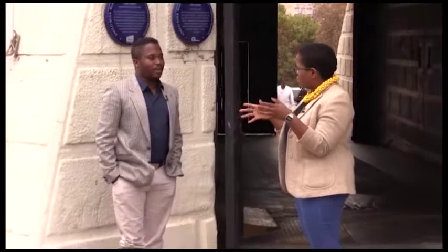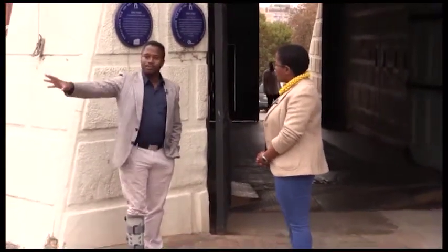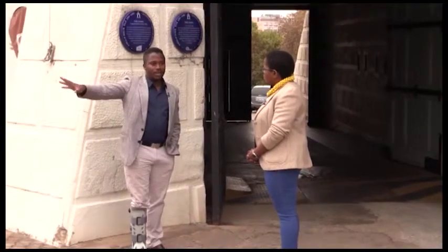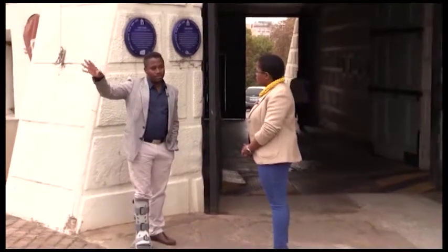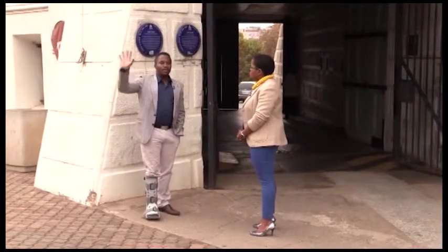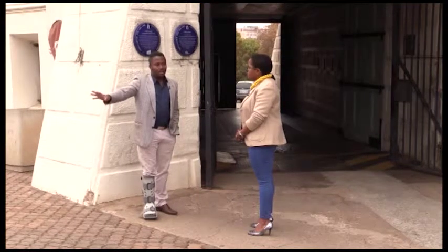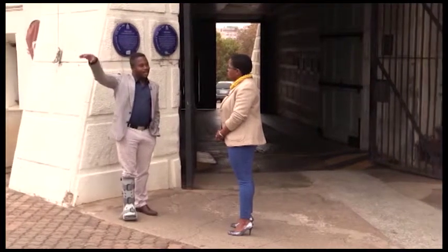It has always been like that. They were never mixed. So the old fort prison, which is this structure here, was the one that was built first, right? And they couldn't mix the white male prisoners and the black male prisoners as well. So they had to build number 4 later.